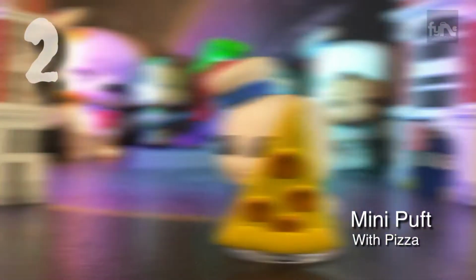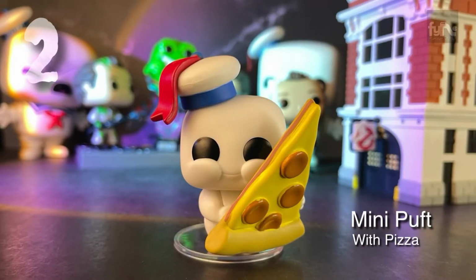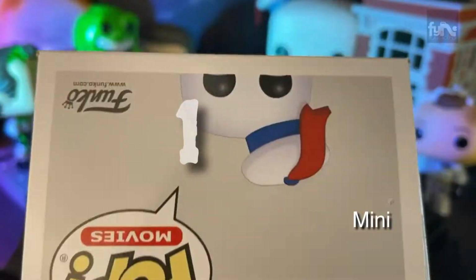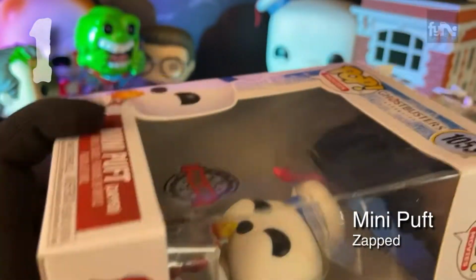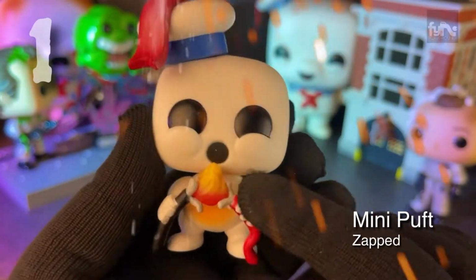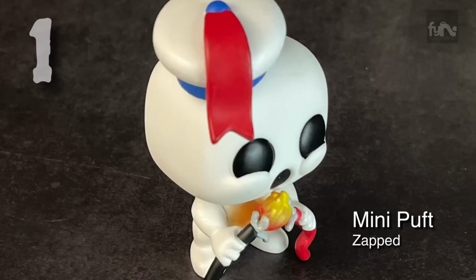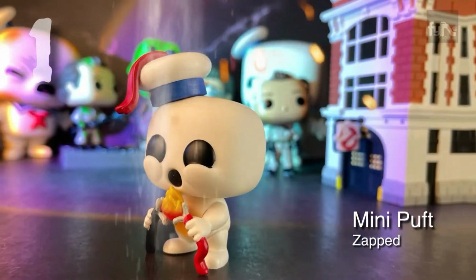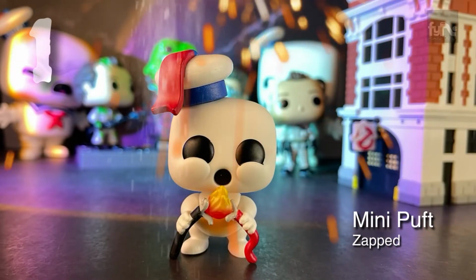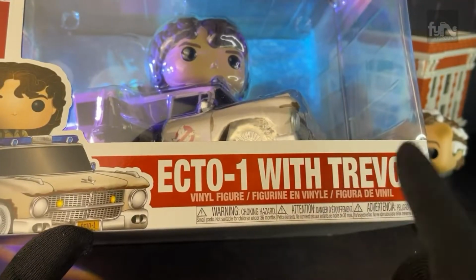Mini Puft with Graham Cracker. This is the 7th Mini Puft. Unboxing Ghostbusters Mini Puft in Cappuccino Cup. Counting down from 10, 9, 8, 7, 6. This is the 6th Mini Puft.